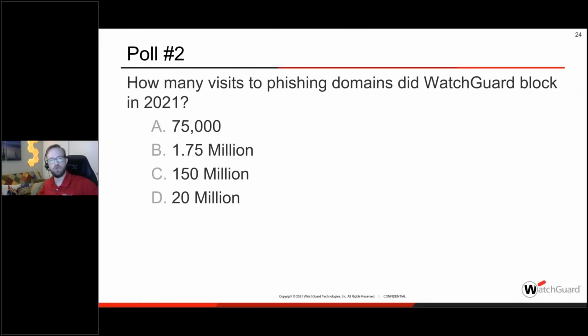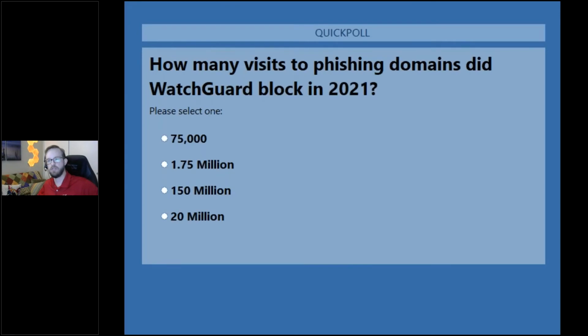Poll number 2. How many visits to phishing domains did WatchGuard block in 2021? A, 75,000, B, 1.75 million, C, 150 million, or D, 20 million? I'll give you a couple minutes here to respond to that. And again, this is really talking about our DNSWatch capability specifically, which is a cloud-based service that checks domain requests against a list of known bad domain locations.